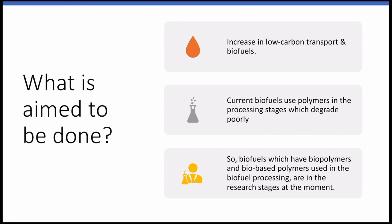At the moment, biofuel requires poorly degradable synthetic polymers, which are not only detrimental to health, but also the environment. In future, it is hoped the research today into biopolymers and bio-based polymers, such as polysaccharides and biopolyesters, will be able to replace the current polymers used in biofuel processing. These new biofuels are usually derived from renewable biological sources such as plants and will increase the processing sustainability for the fuel itself and for F1.